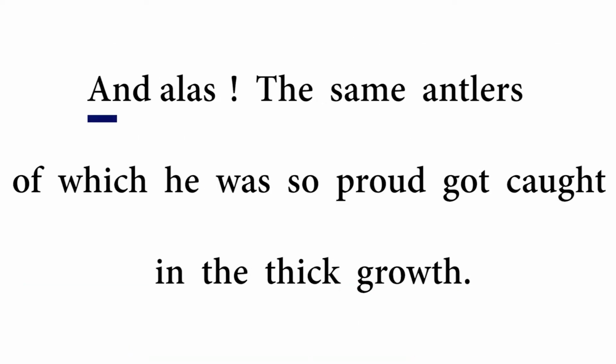And alas, the same antlers of which he was so proud got caught in the thick growth. The stag reached a thicket in the forest. The trees were growing closely together. Here, the stag's antlers got stuck in the tree's branches.